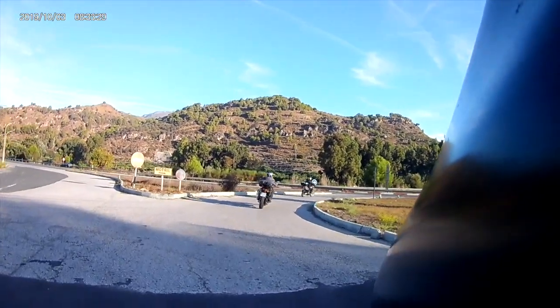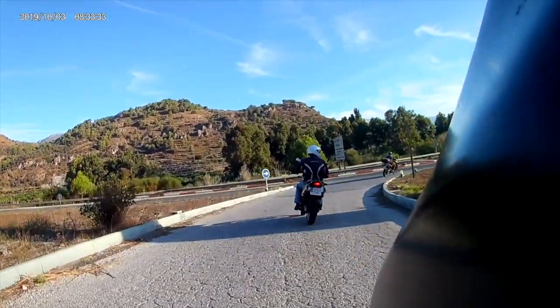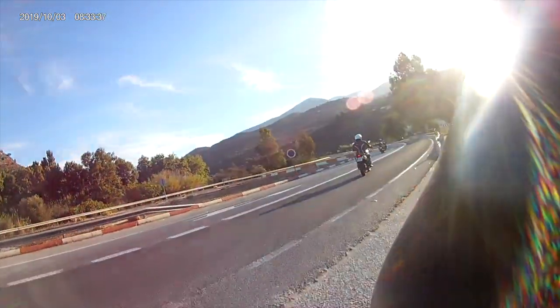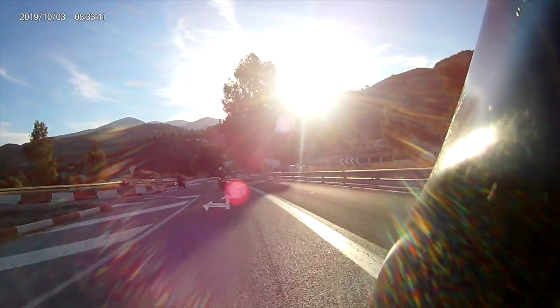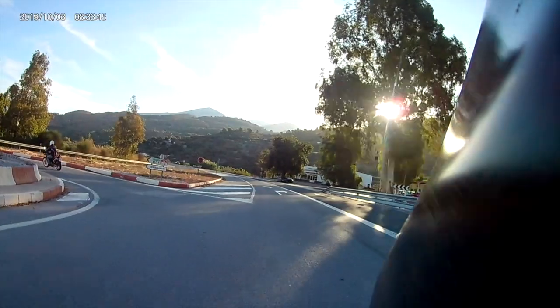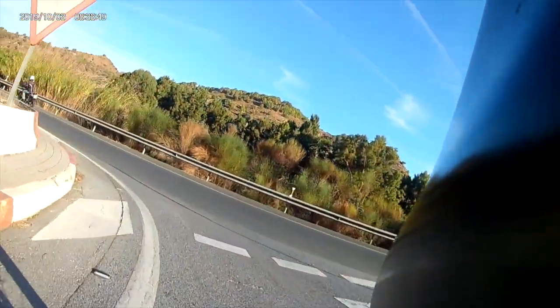So we're off up the mountains. Today I'm using a Cross Tour 4K camera. Looks a bit like a GoPro from Amazon, and it's mounted on the indicator arm. And yeah, I forgot to do up the tightening nut, so that does help with the vibration. So we won't watch too much of this bit.